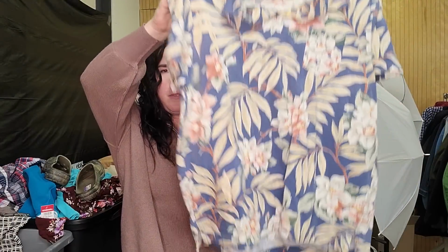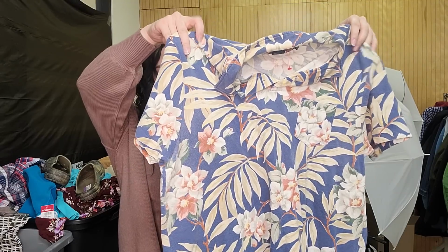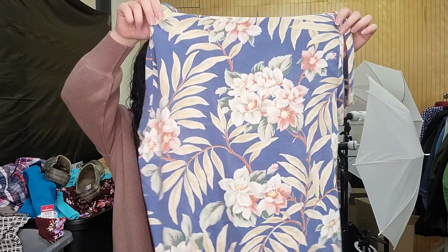Nikki did a comp on this. I feel like this will be at least $25, maybe even $30, maybe even higher. Polo Ralph Lauren Hawaiian stuff does pretty good. I actually just sold a new label Polo Ralph Lauren men's Hawaiian crew neck short sleeve t-shirt, and I think that went for like $35 or something like that. So they can do really well. Hawaiian print in that brand does pretty good.